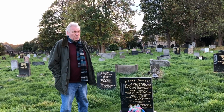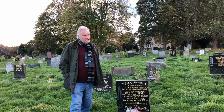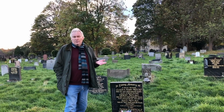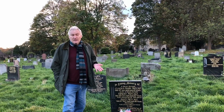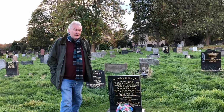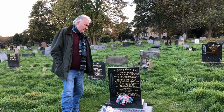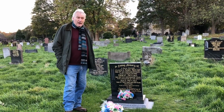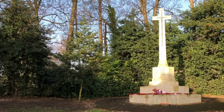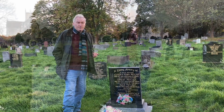She was stationed in the Catterick area in North Yorkshire, and she became ill with peritonitis. So she was admitted to a military hospital and sadly died there. She was returned to Swinton for her burial. Quite rightly, she is commemorated on Swinton's War Memorial because she was a serving military person who died in that service in the Second World War.